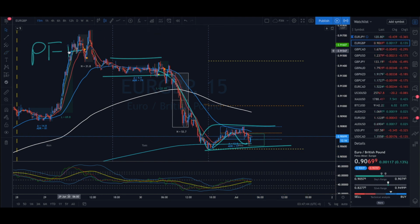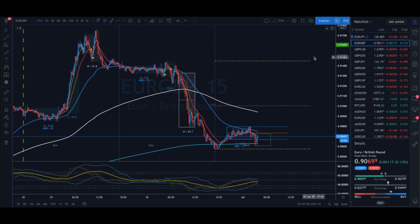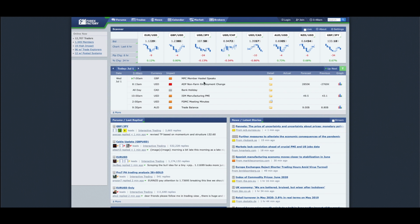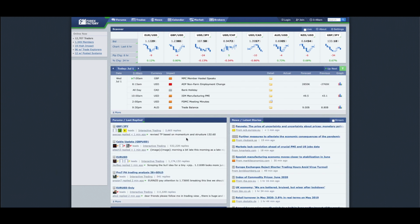Now, another thing that I'm thinking about on this is, what are the news events? Are there any news events today? Because that could potentially affect what we do, right? So let's take a look and see if there's any news events. 7 o'clock, there's news events for pound. And so this is a Bank of England member, whatever. Not really too big of a deal. Okay, you see CAD has a bank holiday today, so they're probably not even trading today.